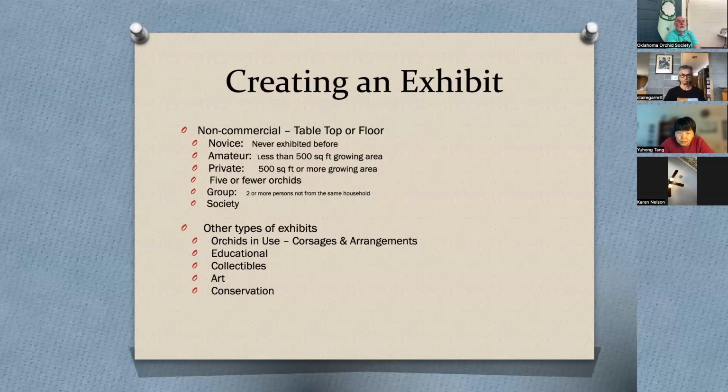Then you fill out a tag for your plant that's in the exhibit. And you also fill out another tag to enter your exhibit. So when you walk up to the registration desk, you're going to be turning in 2 tags, one for any plants that are in that exhibit and one for your exhibit. Now, with the Oklahoma Orchid Society exhibit, Jerry, Johnita, and Catherine will be turning in everybody's tags plus the OOS exhibit entry tag all at once, so it all stays together. Okay, so that's how that'll work.